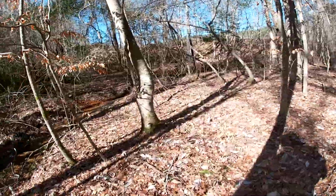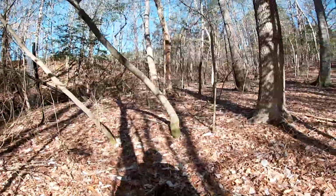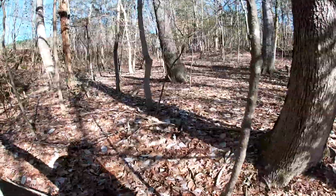Not sure how far that creek goes. I'll have to come back and explore it one day when I have a little more GoPro battery. Battery's getting kind of low, so I need to head back.